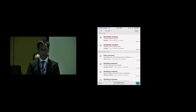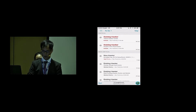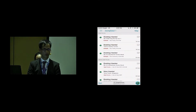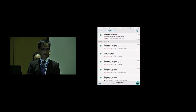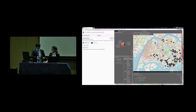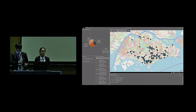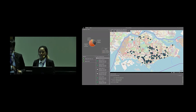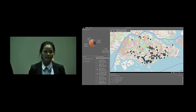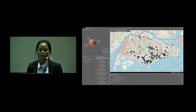So once the task is completed, we can see that my to-do list is updated. And here to review my completed task, I can switch to the completed view and review the task. So now back to you, Catallayer. Thanks, Marcus. So what you have seen so far is Workforce for ArcGIS. Marcus also showed Workforce in his mobile, Navigator for ArcGIS, Collector, and then Survey123.